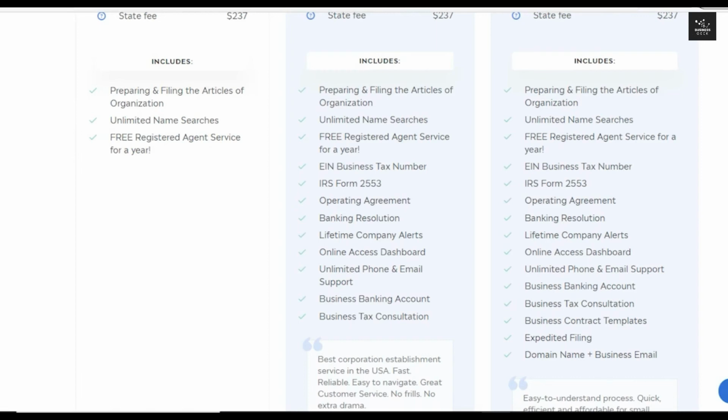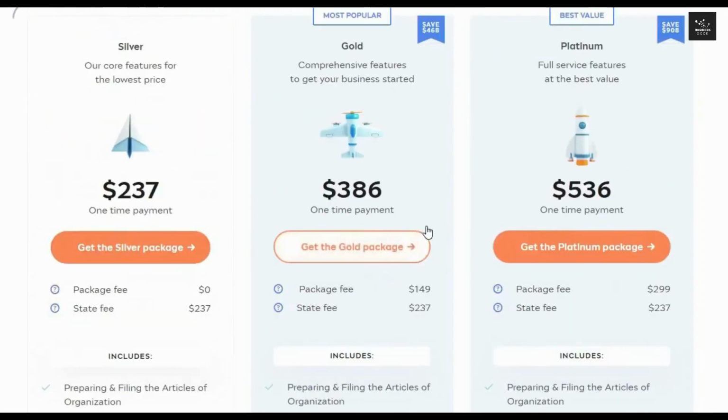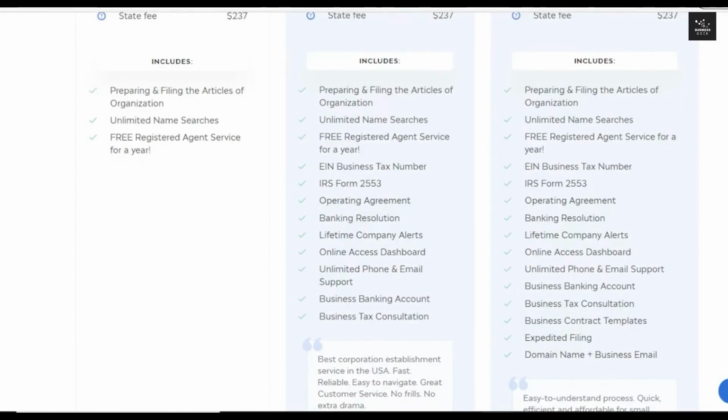USA LLCs are also required to file state tax returns. To make matters even more complicated, your annual report and business privilege tax share a document and are due at the same time each year. With IncFile's Gold package, you won't have to scribble notes of these reports because IncFile will handle the whole process for you. The Platinum package also has these services in the bag with the unique addition of expedited filing, getting a domain name, and a business email, which essentially increases your LLC's credibility.